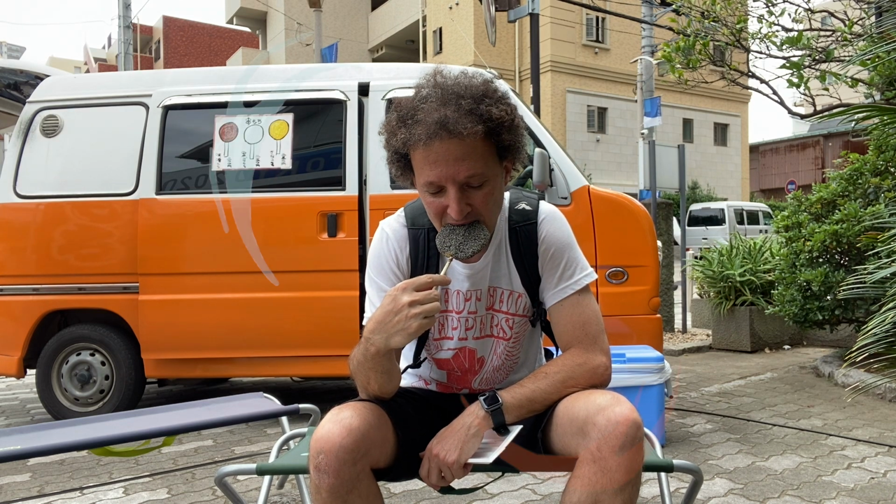Sesame. Roasted mochi. I have to say, I wonder what the flavor is. I know it's sesame, but it's with mochi. Let's see. Really nice. Really nice. If you're into sesame flavor, it's really nice. It's like a kind of hot sesame cake.